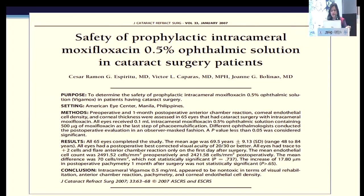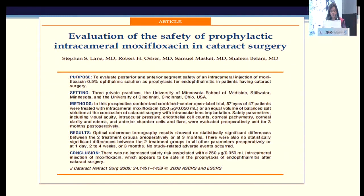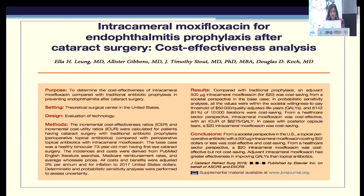Then this was a study from Europe, which looked at the role of intracameral moxifloxacin 0.5%, which again showed that there was no significant difference in endothelial cell count or in pachymetry. And this study looked at the safety of prophylactic intracameral moxifloxacin, again showing no adverse event noted on vision, IOP, endothelial cells, corneal thickness, or in terms of AC reaction.